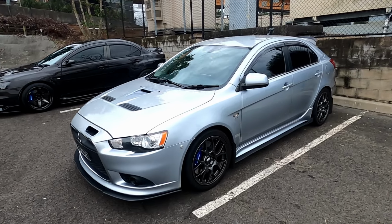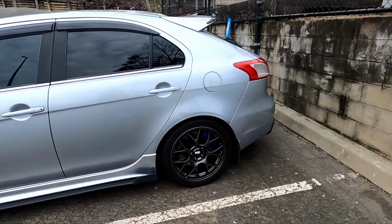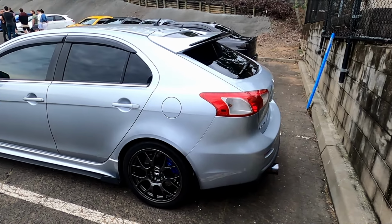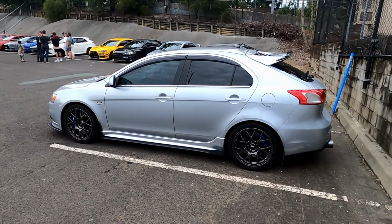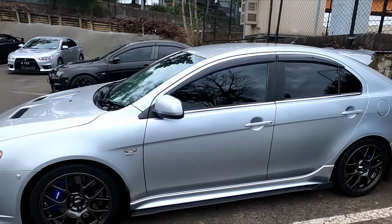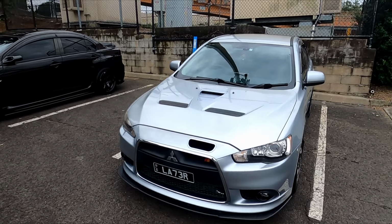So starting off here, we got Daniel's Ralliart Sportback with all the nice parts on it. It's got the Evo Brembos front and rear, and a lot of actual Evo parts gone into this car, so super nice. Definitely my favorite Ralliart Sportback that I can think of off the top of my head. Big turbo and stuff on it, super nice. I do plan on doing a feature video on this one soon, so just gotta line the schedules up and make it happen.